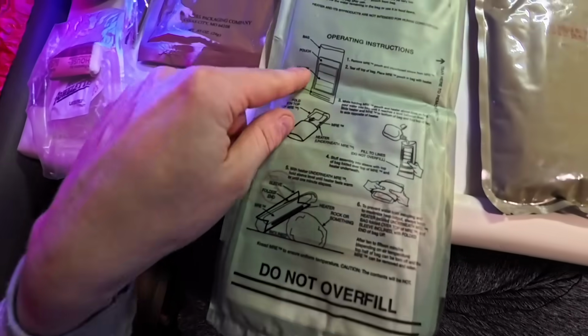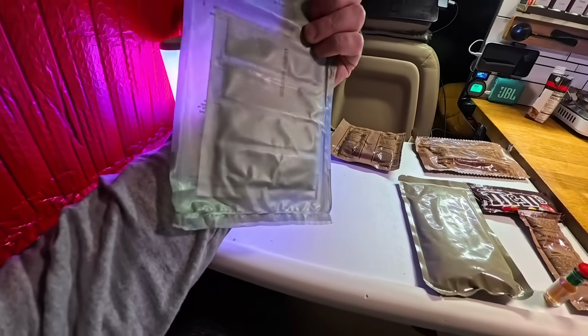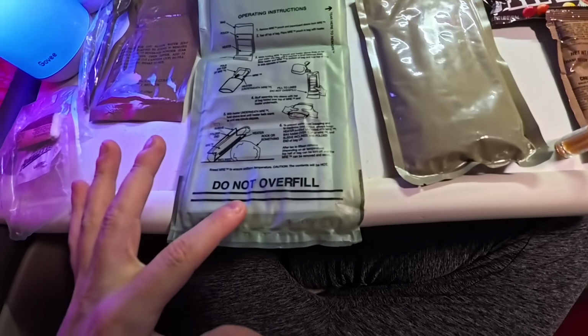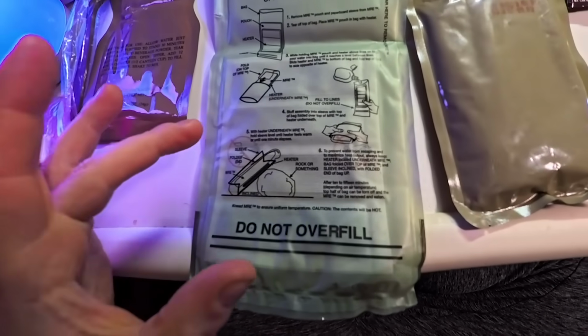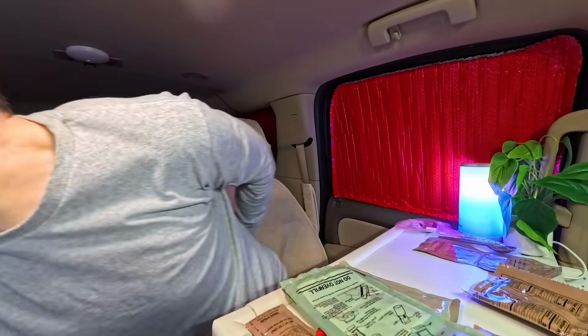This bag, there's instructions we need to follow. We're gonna do everything that says here. And apparently this will heat our ravioli, okay? Once we add the water, there's supposed to be a chemical reaction that occurs that heats up the bag. Okay, I think I got it. I read the instructions. Let's give this a shot.